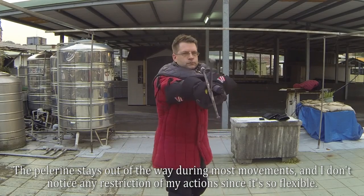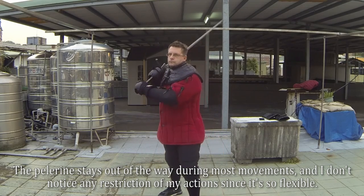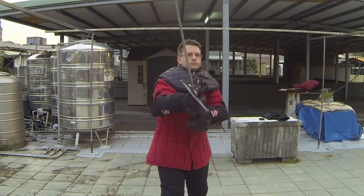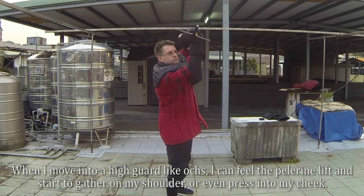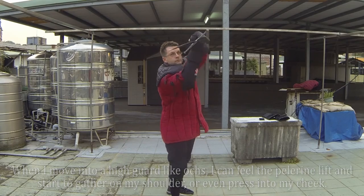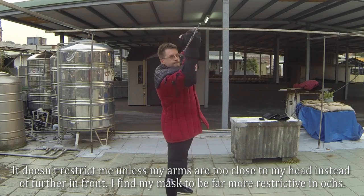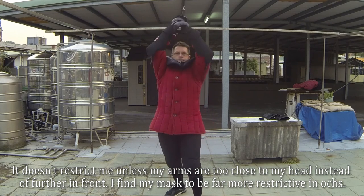The pelerine stays out of the way during most movements, and I don't notice any restriction of my actions since it's so flexible. When I move into a high guard like ox, I can feel the pelerine lift and start to gather on my shoulder, or even press into my cheek. It doesn't restrict me unless my arms are too close to my head instead of further in front. I still find my mask to be far more restrictive in ox.